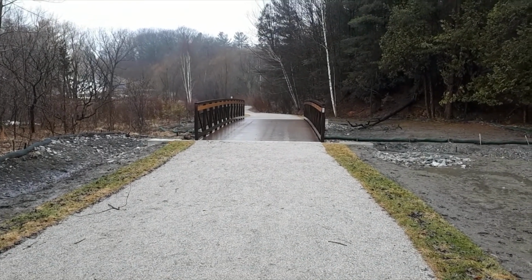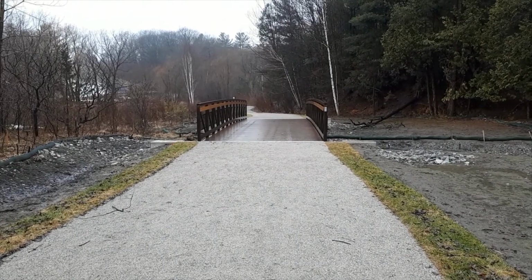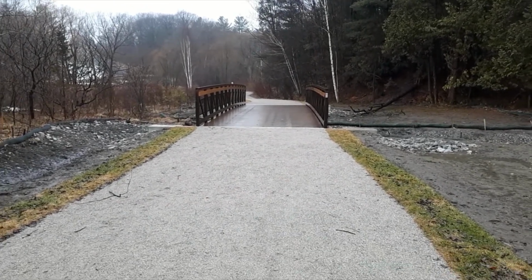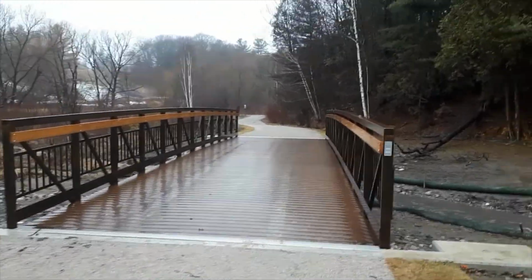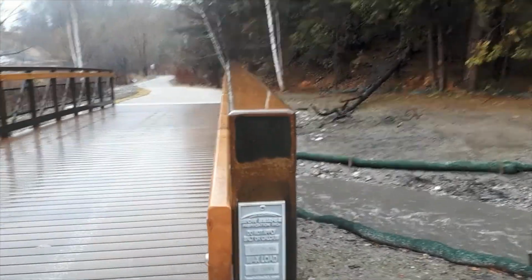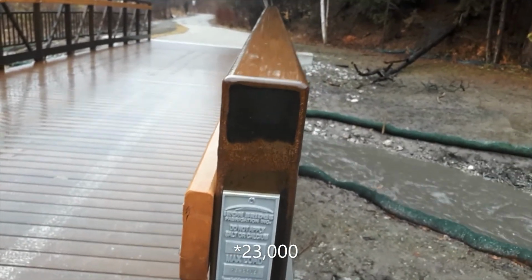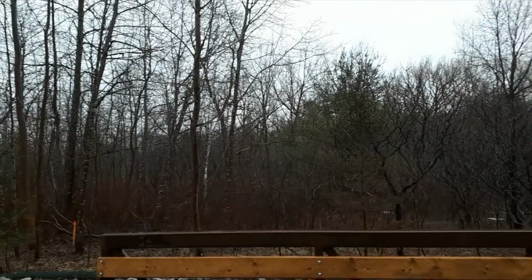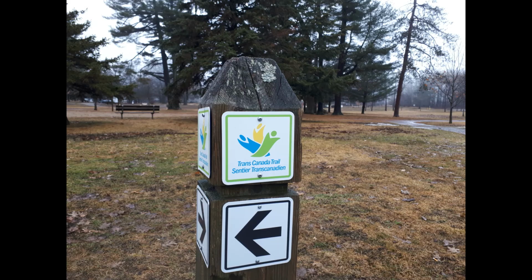Now, one might argue, or I'm making the argument, that this bridge was a bit overkill in its size. I don't see why they'd be needing to take heavy equipment down into the bottom of Sunnidale. Maybe there are reasons, but for light pedestrian traffic, whew, what's the max load on this thing? 2,300 kilograms. Well, I'm about 80 of that. Delightful. Nice willows. Hello.